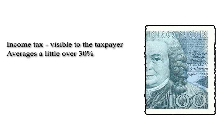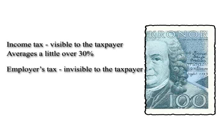The income tax is the regular tax visible to the taxpayer, a progressive tax that averages a little over 30%. The employer's tax is what an employer has to pay for every employee. When this tax was established, the Social Democrat politicians argued that it was a means to tax the capitalists directly instead of the employee for the work performed. They often describe it as an added salary to the employee, whereby the people can be provided with even more government projects by taking even more from the capitalists.